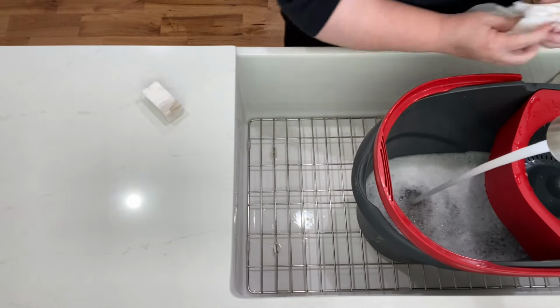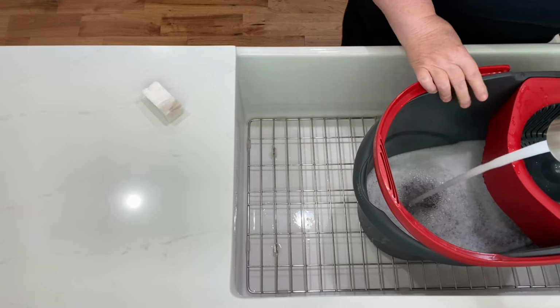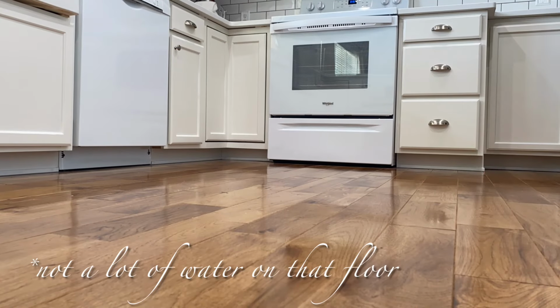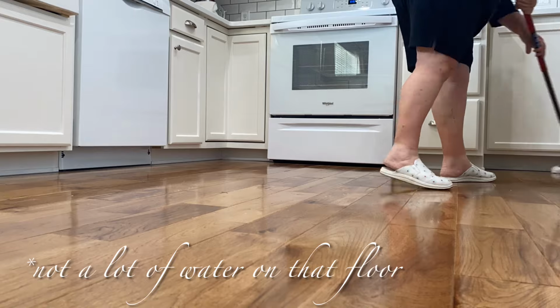I do spin dry my mop. It's just very damp, and this is a hardwood floor, but it works out well, just not to put a lot of water on it.